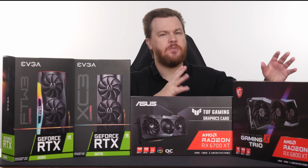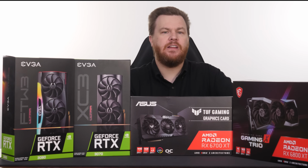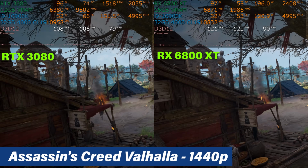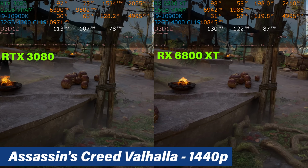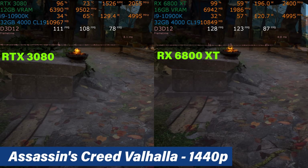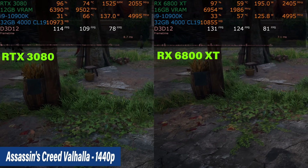Depending upon where you live, the prices fluctuate. They were a little bit better around Black Friday, but they're still pretty competitive. Performance-wise, a 6800 XT and an RTX 3080 are very, very competitive, but the RTX 3080s brand new do cost $100 to $200 more. Again, the NVIDIA tax.